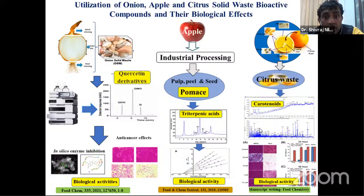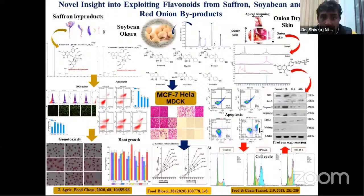In the first project, we just studied in vitro cancer study, but next we targeted the cancer cell cycle and also the different proteins which are involved in cancer development, like BID, BCL2, caspases. You can see the protein expression here. These are very important proteins which initiate and help in the progression and growth of tumor.